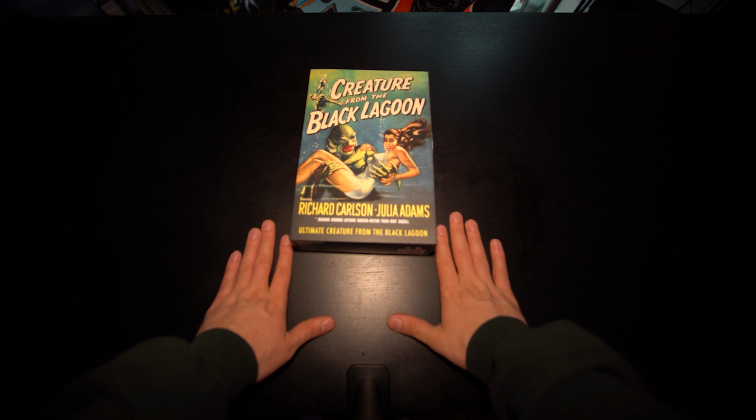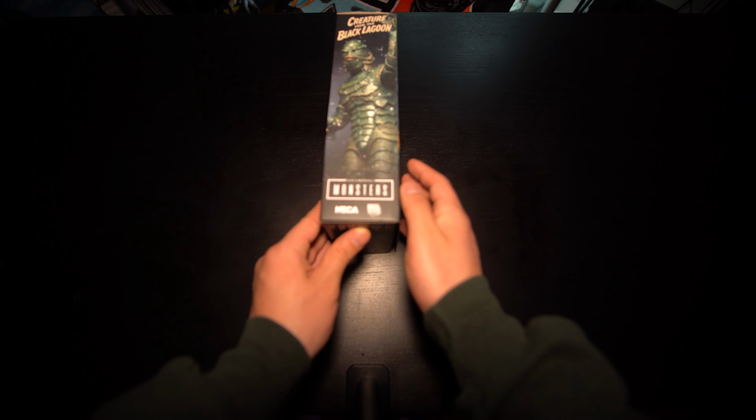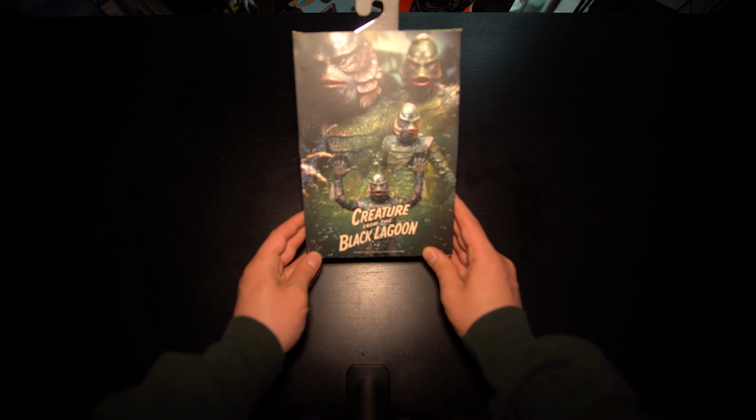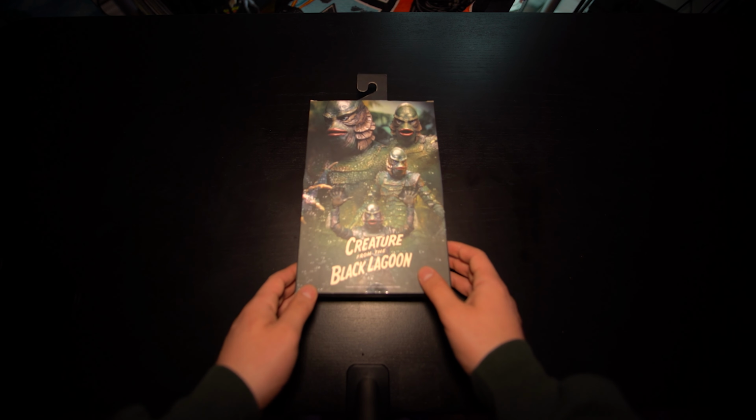All right, and here we have the window box again. You can go ahead and see the original cover. There is the side panel that shows the creature in a pose, and then on the back, a bunch of different poses of the figure with obviously the title. I think this is really cool. It looks really awesome, very detailed.